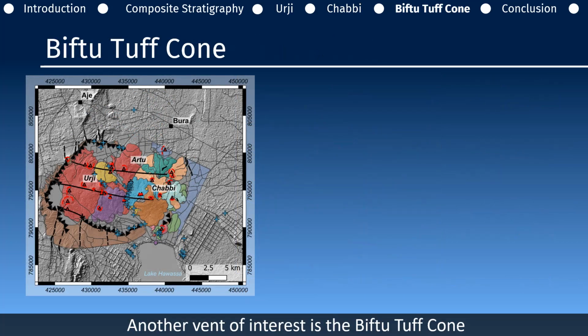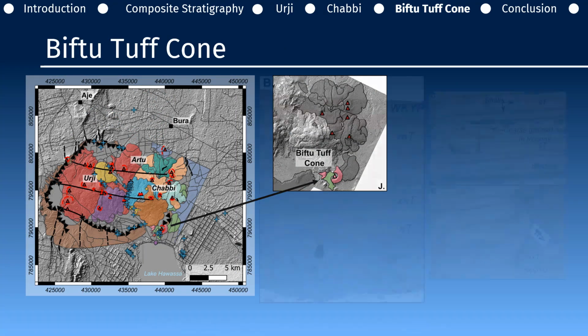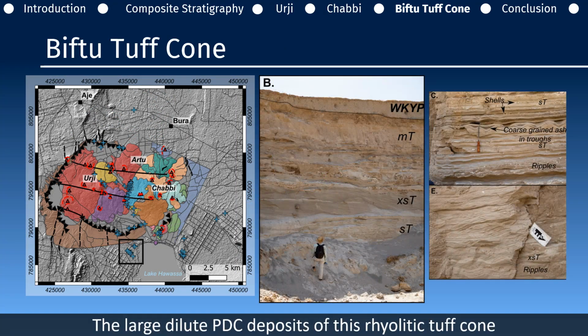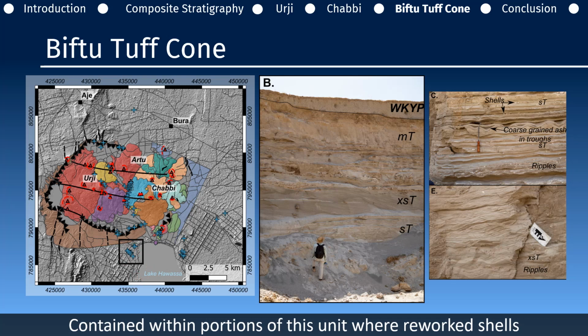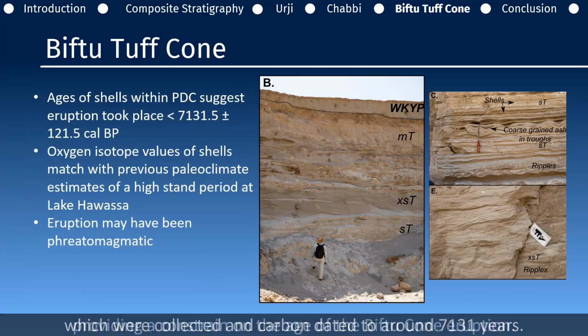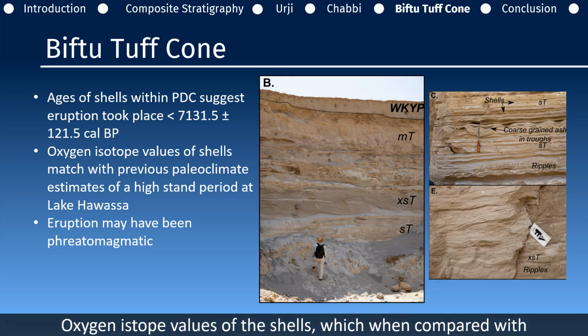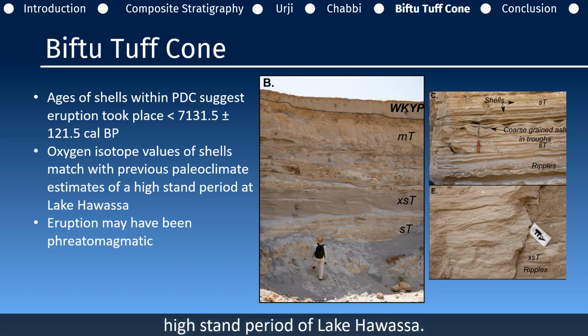Another vent of interest is the Biftu Tuff cone, which sits just outside of the caldera walls. Large dilute PDC deposits of this rhyolitic tuff cone were observed on the northwest shore of Lake Hawassa. Contained within portions of this unit were reworked shells which were collected and carbon dated to around 7,131 years, providing a constraint on the age of the Biftu cone eruption. Oxygen isotope values of the shells, when compared to paleoclimate estimations, indicate the eruption occurred during a high stand period at Lake Hawassa.